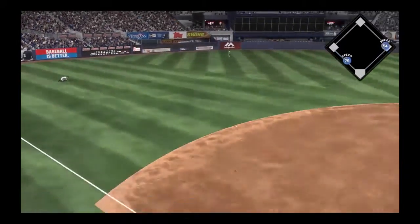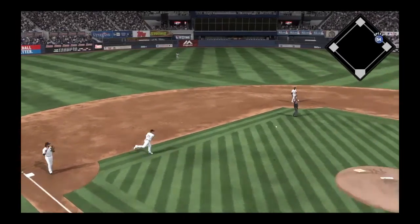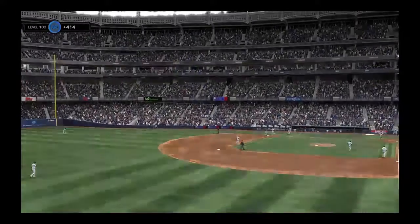Ramirez is on his way home. And the run is in to score from second. It's now 7-1. And he'll try to get back now, but it's not going to work. The throw hangs.